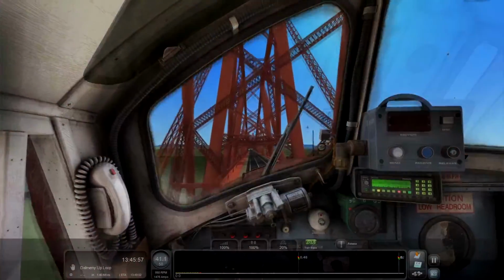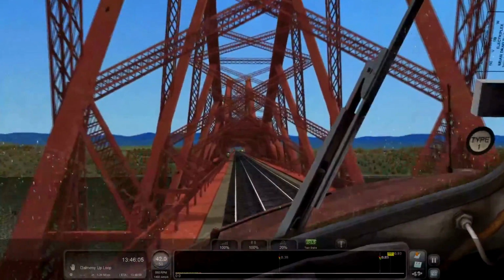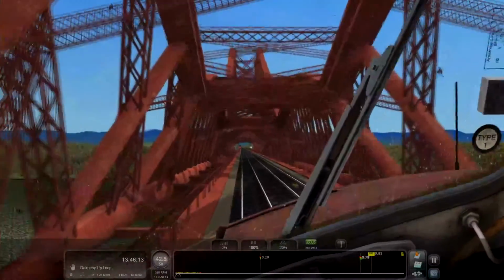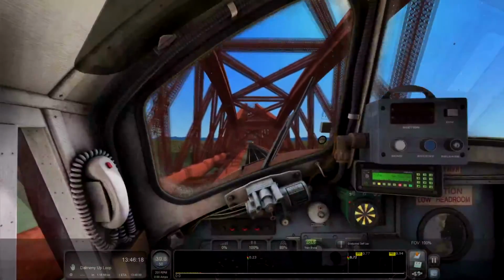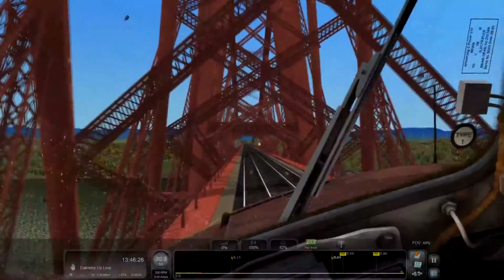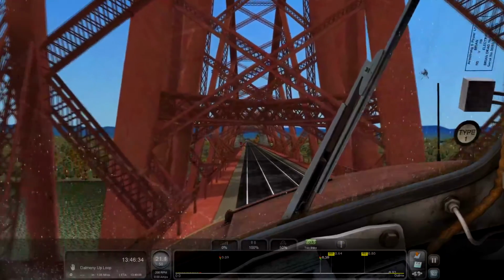Shots there. This is so cool. The bridge is so massive. I'm about to jump back into the cab because we're coming up to a yellow, so I didn't want to miss it. But this is so cool. It's so massive compared to the loco. I'm gonna have to start slowing down. Actually going to stop on the bridge. This is so cool. This is worth the wait, to be fair.